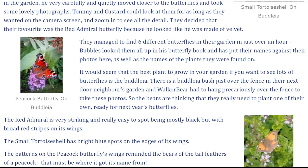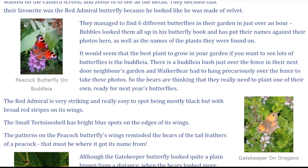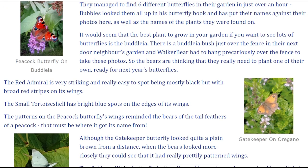It would seem that the best plant to grow in your garden, if you want to see lots of butterflies, is the buddleia. There is a buddleia bush just over the fence in their next door neighbour's garden, and Walker Bear had to hang precariously over the fence to take these photos. So the bears are thinking that they really need to plant one of their own, ready for next year's butterflies.